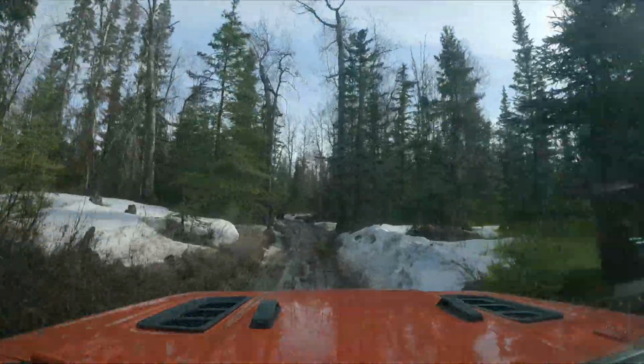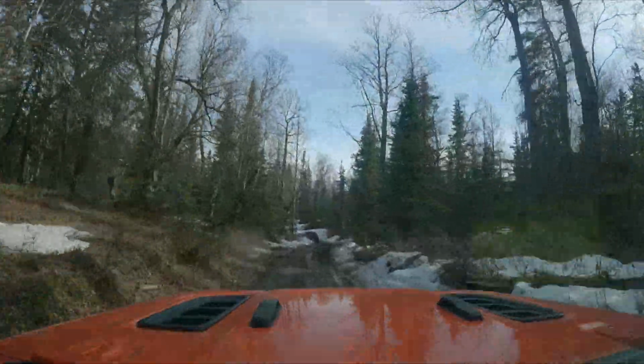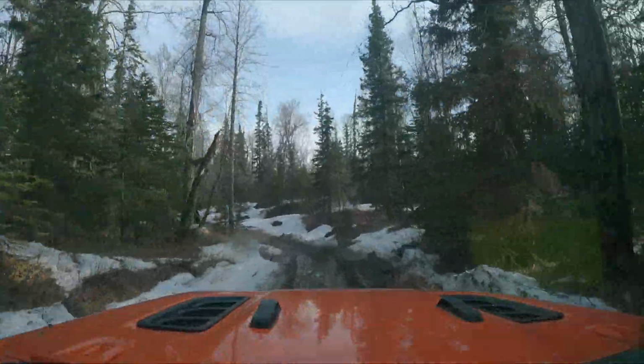I just got a ton of mud in the truck because I was dumb and left the window open. Once on the other side of the Kings River, there's another 3 miles of muddy trail before you come to a dirt road that takes you back to the highway.